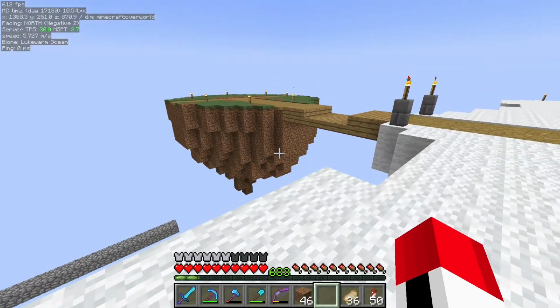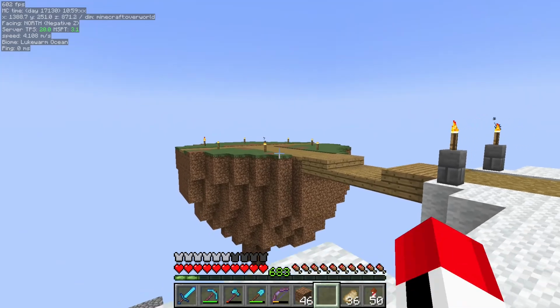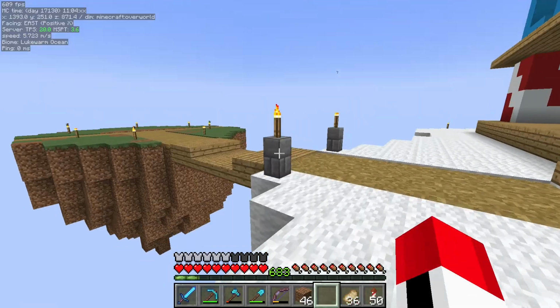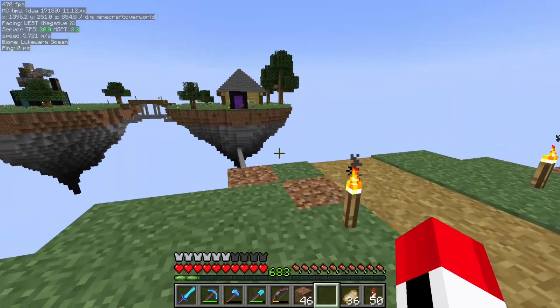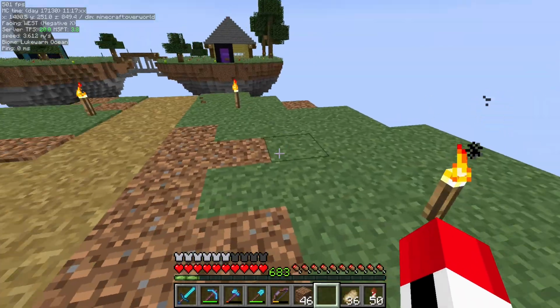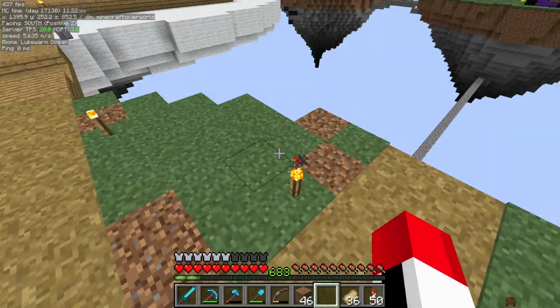Alright, I've got the start of something here. As you can see, I've got an island here with path on it. Ooh, revolutionary. I also got the bridge from the candy shop island here. Now I've got to build a bridge all the way from the portal over here. That is going to be a little bit of a thing. I left the cobblestone down there mostly just so I could do this.